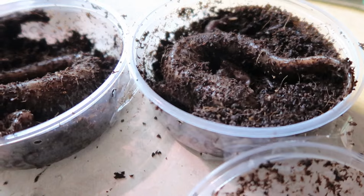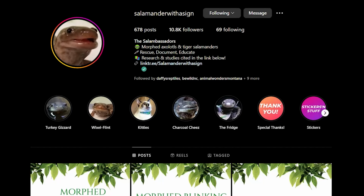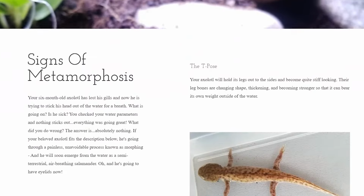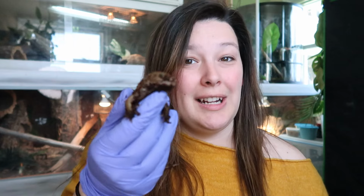These guys are donated to our education program from Salamanders with a Sign. You can also find them online if you go to morphedaxolotls.com. Tons of information, tons of great research articles. You can learn a little bit about them.